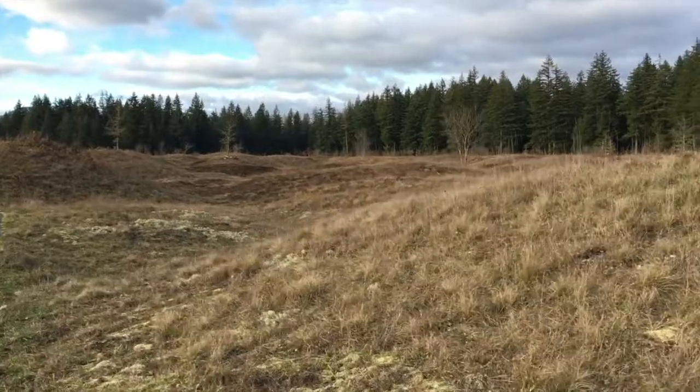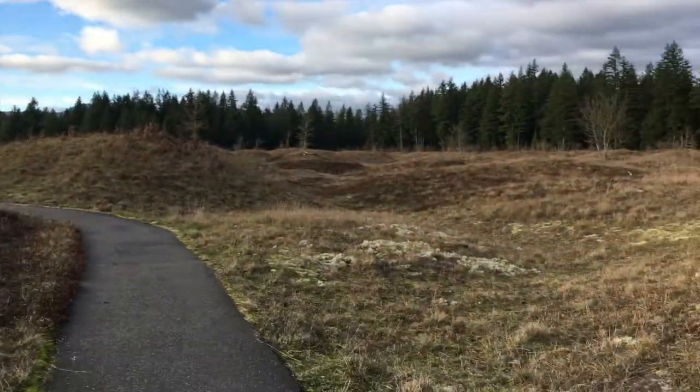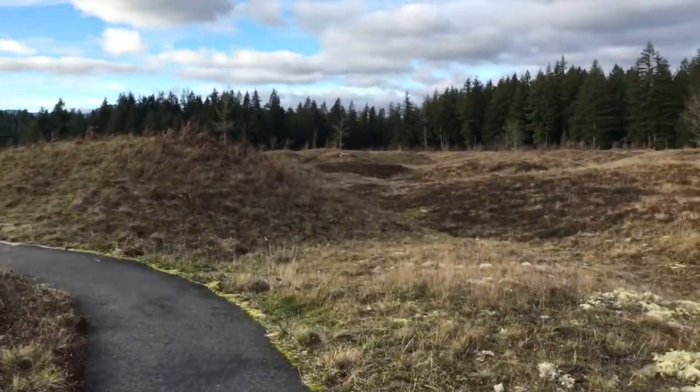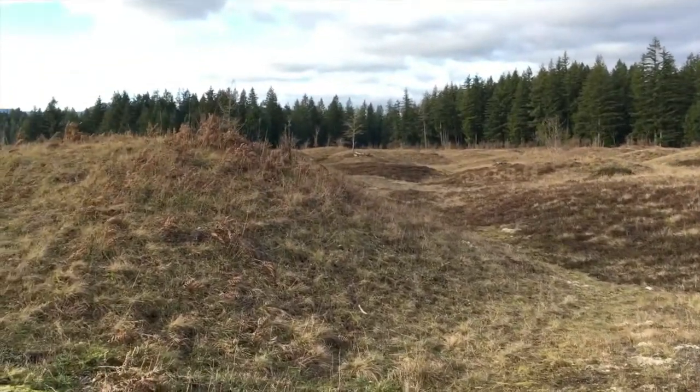I like how some of them just have like a random tree growing out of the top of it. And it's like the ingrown hairs in the ground. Hate to pop these pebbles.